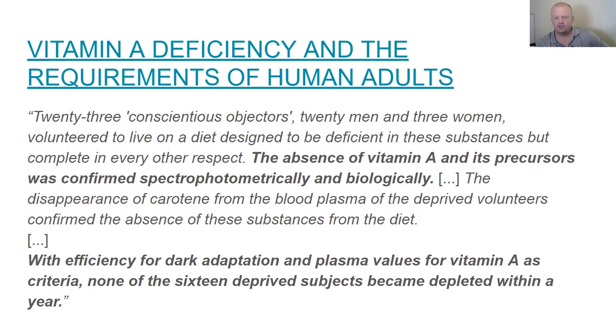With efficiency for dark adaptation and plasma values for vitamin A as criteria, none of the 16 deprived subjects became depleted within a year." They knew that the diet had no vitamin A in it. They watched their blood values of carotene go down. They did not see any changes in night vision over a year's time. Do you not think that if this was a real vitamin and if we really needed it, that a year without it would probably show symptoms?